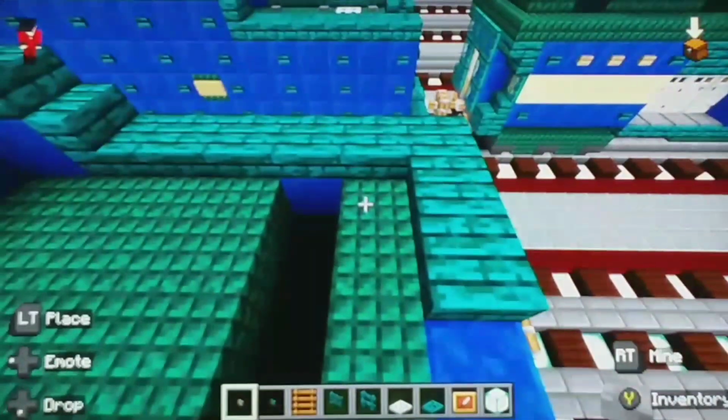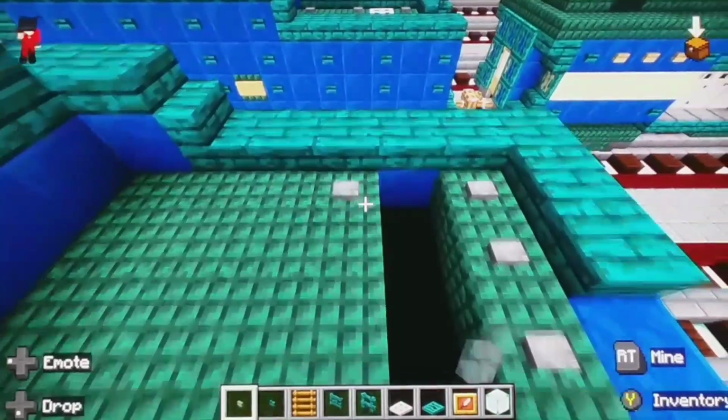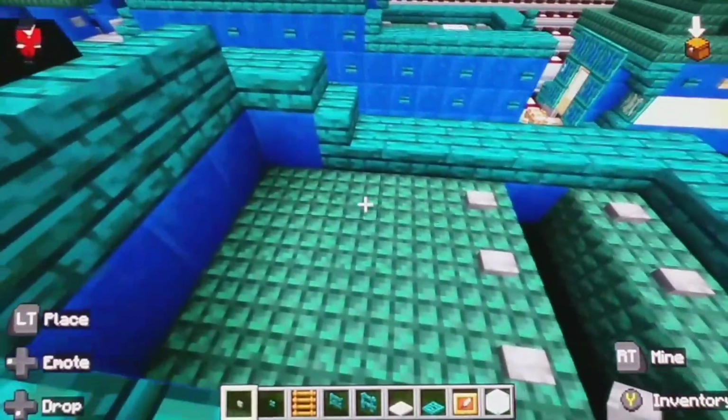On top, you're going to put 3 here. Skip 1 and put 3 here. Skip 1 and put 3 here.